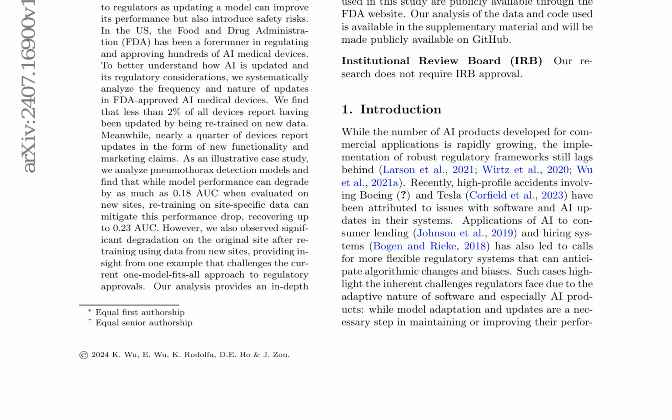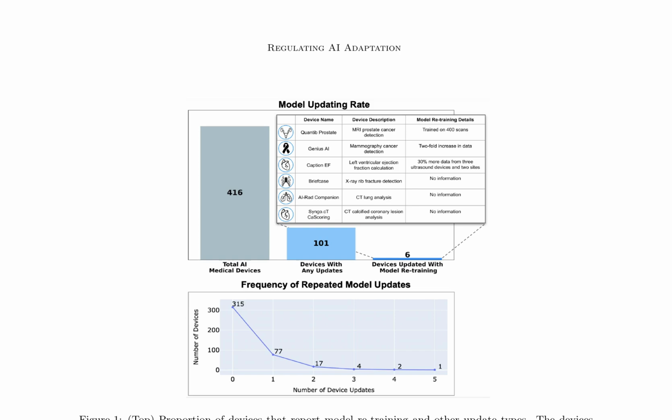This analysis provides insights for future regulatory policies toward model updating and adaptive AI, emphasizing the need for a more flexible regulatory framework that can anticipate algorithmic changes and biases. In the realm of artificial intelligence adaptation, regulation poses a significant challenge, particularly when it comes to model updating. The FDA has taken a firm stance on this matter, advocating for a controlled approach to ensure patient safety.